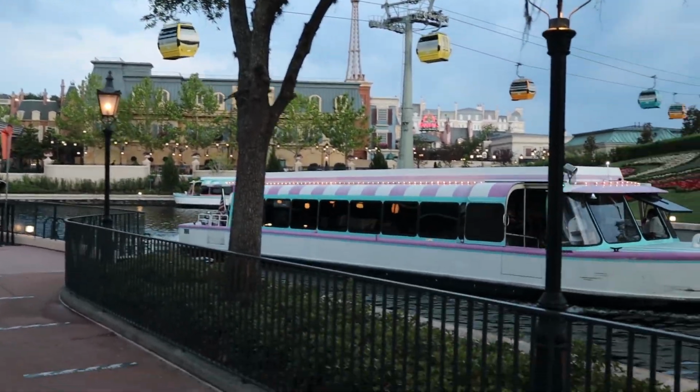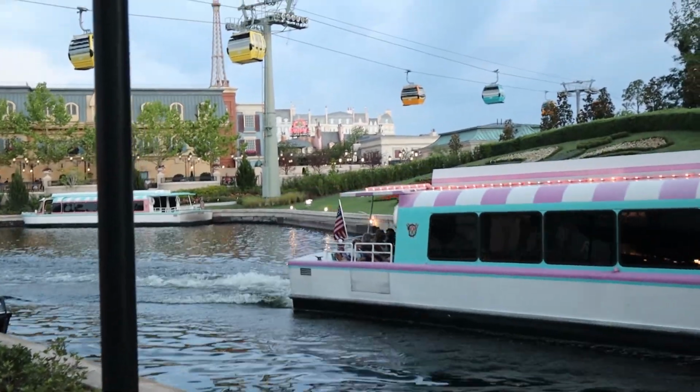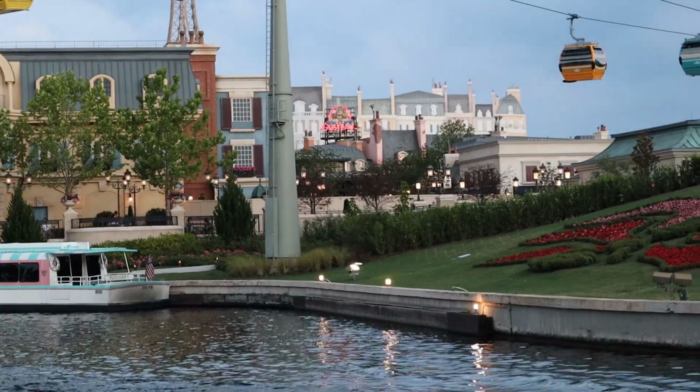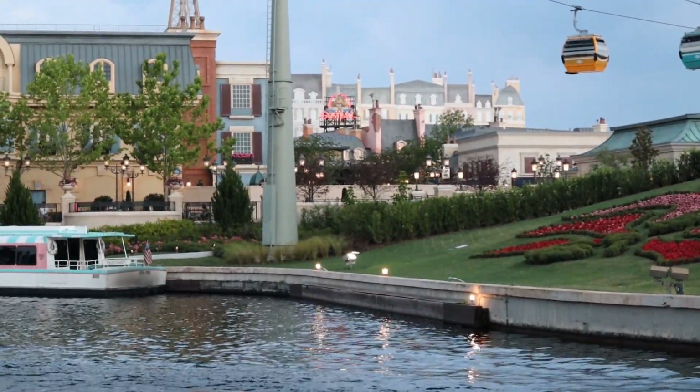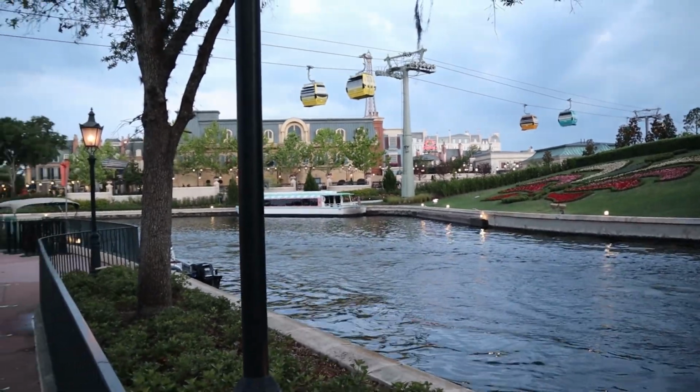A beautiful Epcot France Pavilion right over there. Gusteau's sign is all lit up. Very cool.